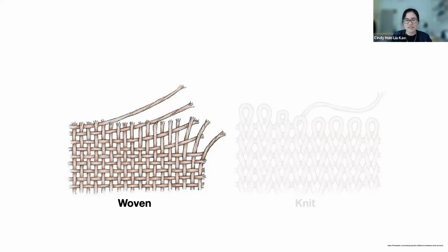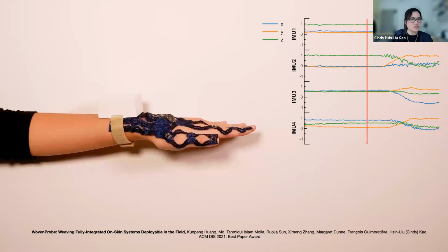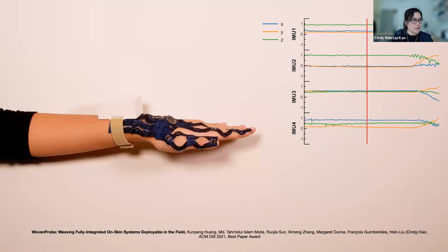And so weaving consists of two groups of yarns intersecting at a perpendicular angle. And because of this grid-like structure, woven interfaces are inherently very durable. And you can also see how this grid-like structure lends itself very well to integrating circuitry. And so in this project called Woven Probe, we were really interested in thinking about whether we could actually weave a complex interface that's fully integrated. And you can see here that this entire index finger and hand gesture interface is completely woven and also with integrated electronics. And showing here just a quick demo of it actually working.